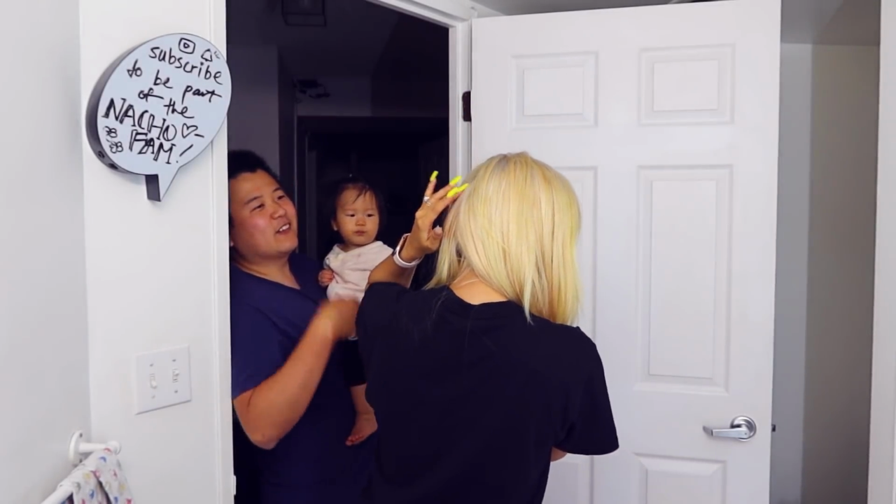And this is the first time you're actually working with extensions with your bleached hair, right? And it's not easy. You can see the seams through my cracks. Yeah, you can. Where? Here? Yeah, you can see.